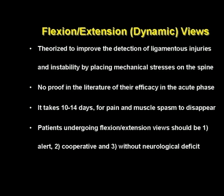The other thing is there was an era early in the 2000s when somebody suggested we do flexion extension on obtunded patients, which I will discuss. Never do flexion extension except on alert patients, patients who are cooperative and have no neurological deficits, because otherwise we're asking for trouble.